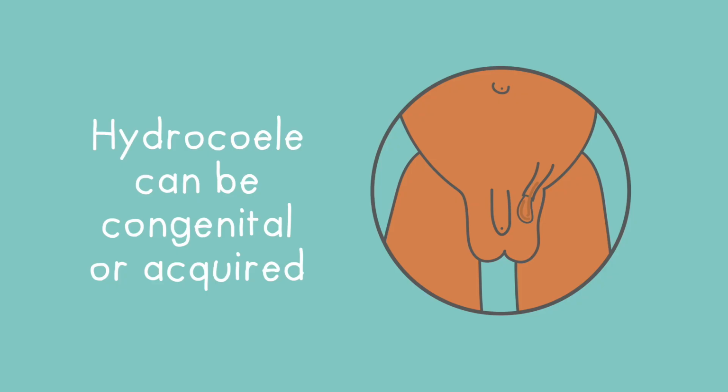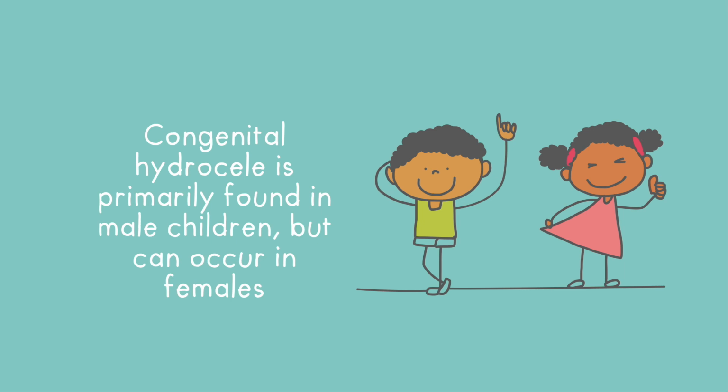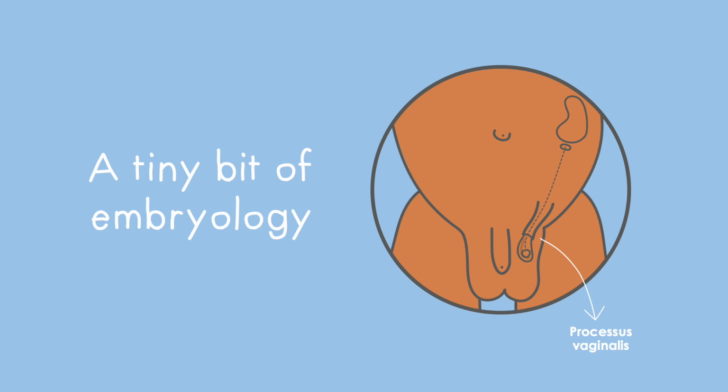Hydrocoele in children can be congenital or acquired. Congenital hydrocoele is primarily found in male children, but can occur in females. In order to understand what a congenital hydrocoele is, some understanding of embryology is necessary.